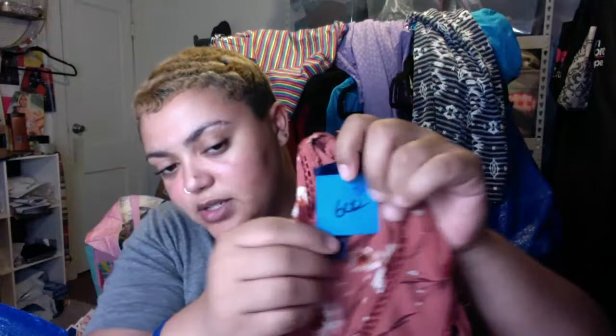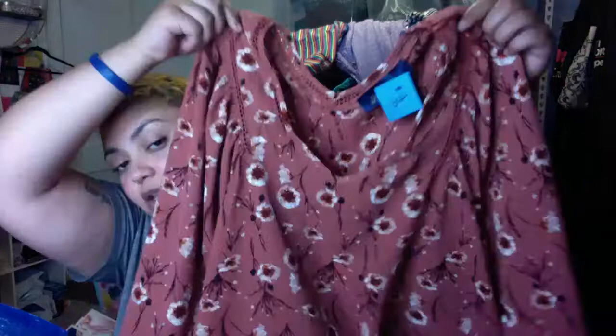This is Blue Fire. They do take Blue Fire, which is like a TJ Maxx brand. And I didn't want this much anyways, because it's probably only going to sell for like $15 to $20. So I paid 80 cents for it. Somebody else can sell it for that much and send me my little $5 and I'm done with it. I don't have to take photos, I don't have to edit photos, I don't have to ship an item out, I don't have to deal with customers.